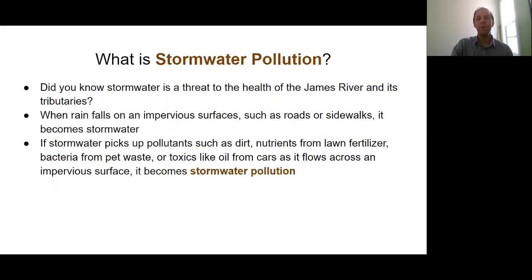I'm going to provide you with a quick overview of stormwater pollution and green infrastructure. Most of you probably know that stormwater is a threat to the health of the James River and its tributaries. When rain falls on impervious surfaces such as roads or sidewalks, it becomes stormwater. If stormwater picks up pollutants such as dirt, nutrients from lawn fertilizer, bacteria from pet waste, or toxics like oil from cars, it flows across an impervious surface and becomes stormwater pollution.